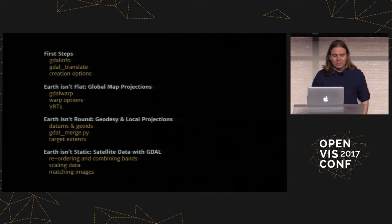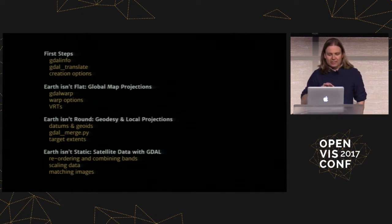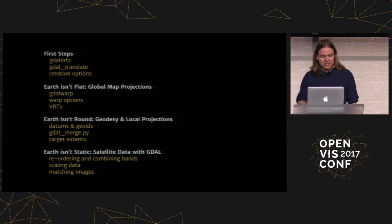So it turns out Earth not only isn't flat, it's not perfectly round either. So we have all of these mathematical constructs to sort of model that non-sphericalness. And so that matters a little bit for local projections.